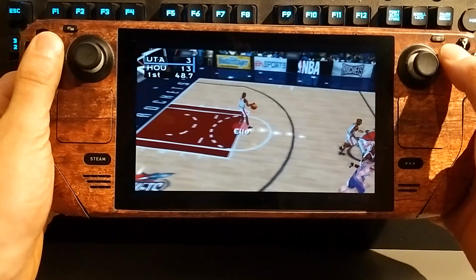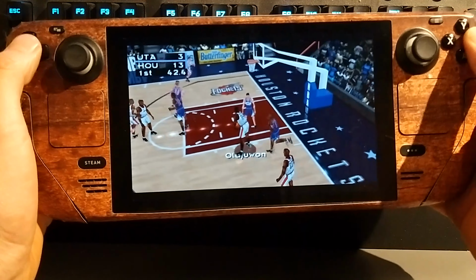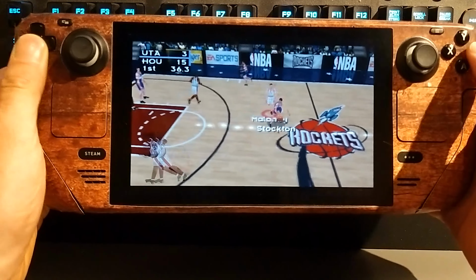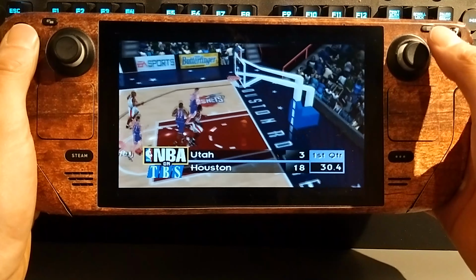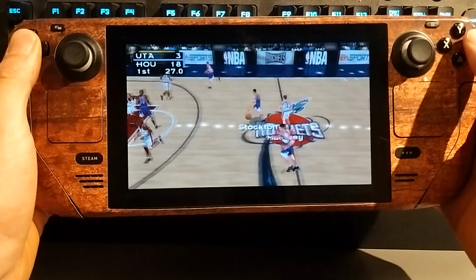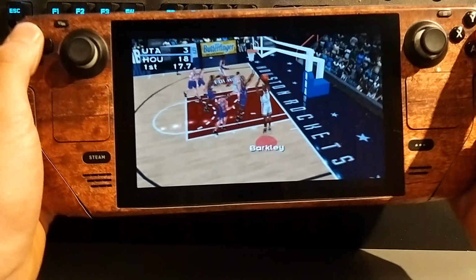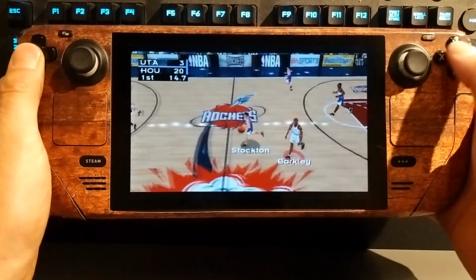Malone steals the ball. From midcourt to Barkley. From the top of the key to Olajuwon. With the turnaround jumper. The Rockets are up by 12. Stockton to Ostertag. Malone takes the three-pointer. Inbound pass to Stockton. Malone with the steal. Gets it to Barkley. He drains the shot. The assist by Malone. The Rockets lead by 17.